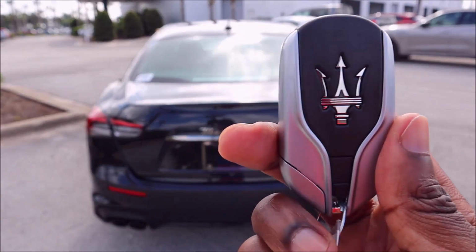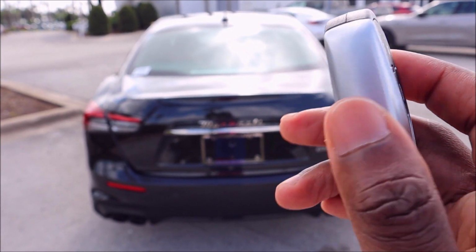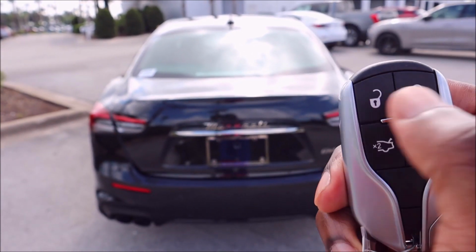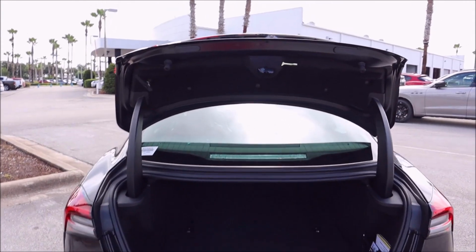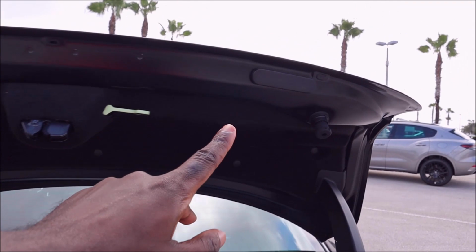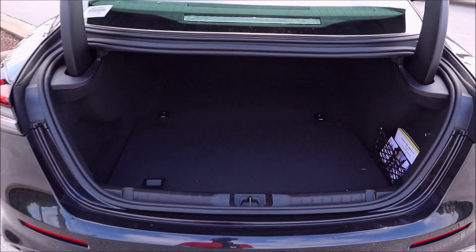Our classic Maserati key fob to open up the trunk. Same since 2014, and it's a beautiful design. It was one of the first to really take it up a notch with the Italian brands as far as the key fob. Now, unlock, lock, trunk release, and remote start. Physical key on the side here. And when you press this here, you do not get the pleasure, even with $13,000 plus of options, to have the automated trunk where you would press the button here and it would close it and lock it. You do not have that option on this car.